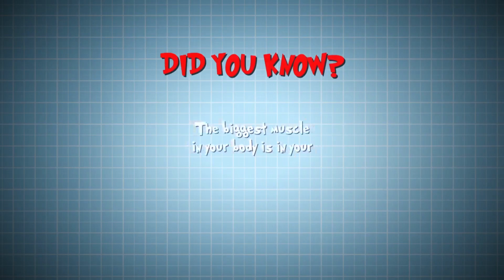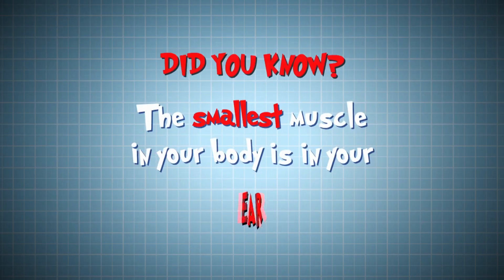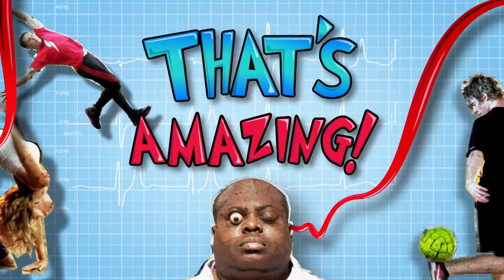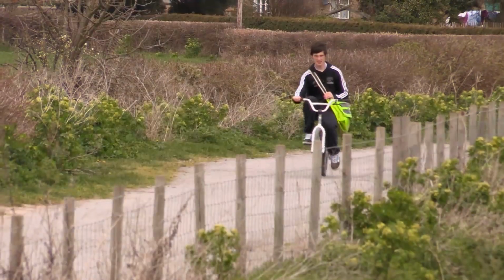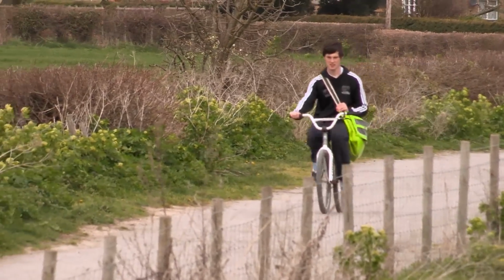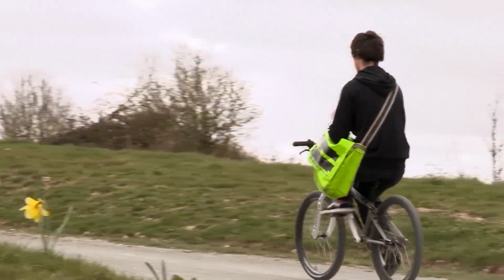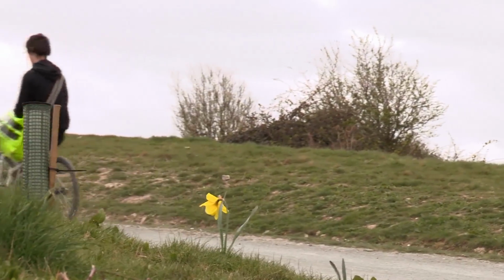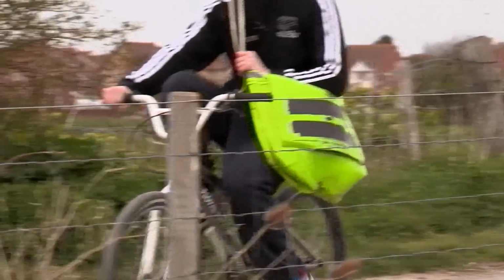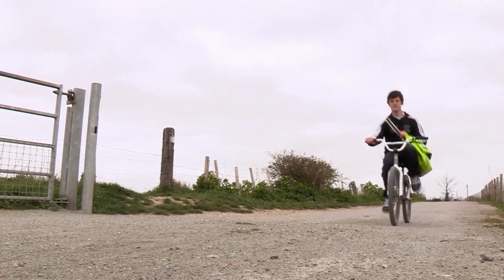Now, did you know that the biggest muscle in your body is in your bum? And the smallest is in your ear, and it's thinner than a thread of cotton. Really? That's amazing. And so's this. An ordinary paperboy on an ordinary bike with a bag full of ordinary newspapers. Oh look, a daffodil. Yeah, that's not very interesting. So this guy likes to cycle. There's nothing amazing about that. Oh yeah, Xand? Take a look at this.